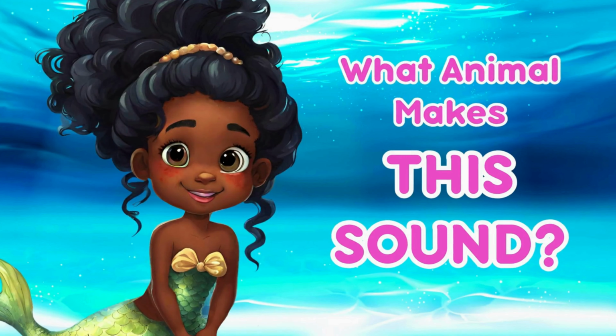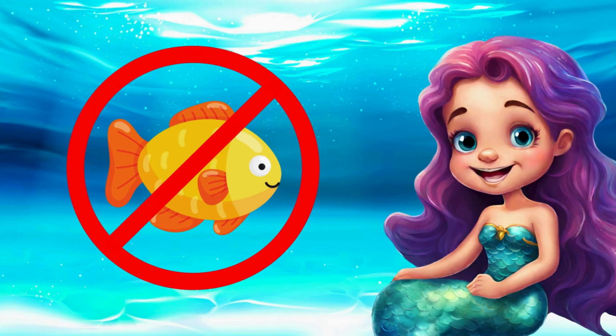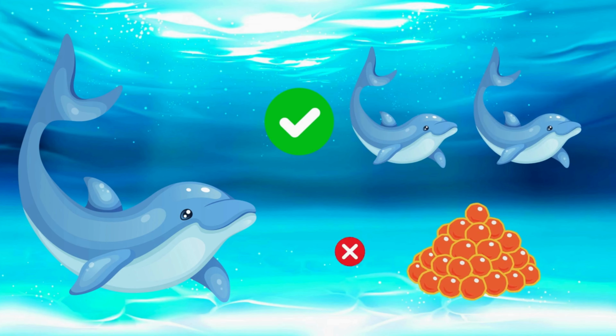What animal makes this sound? It's a dolphin. Did you know dolphins aren't fish? They're mammals just like us. That means they breathe air and have babies, not eggs.